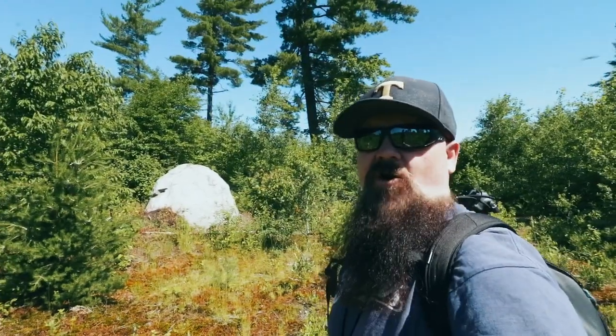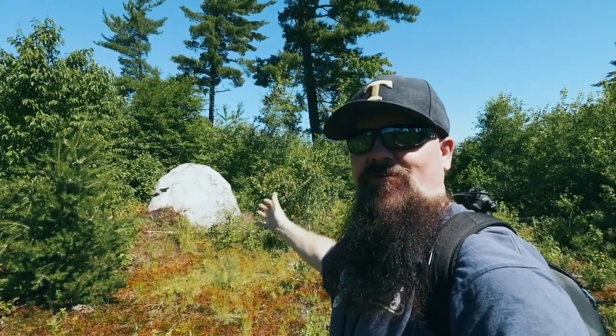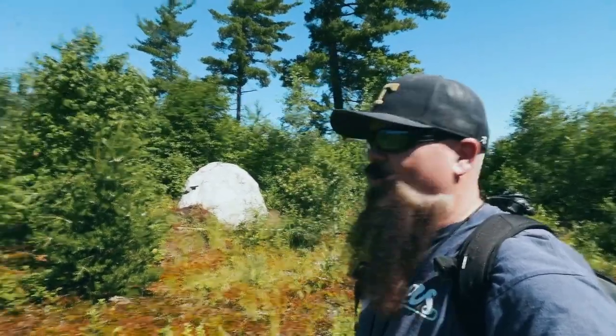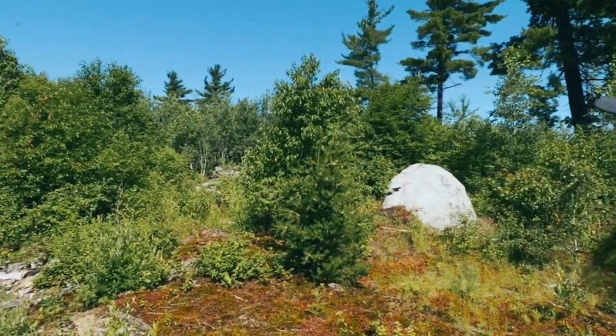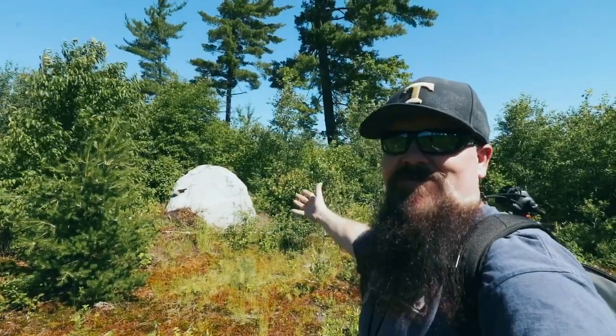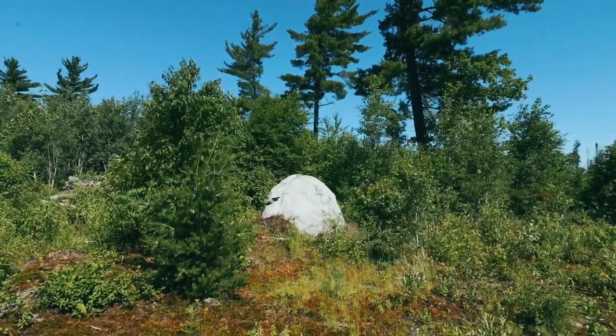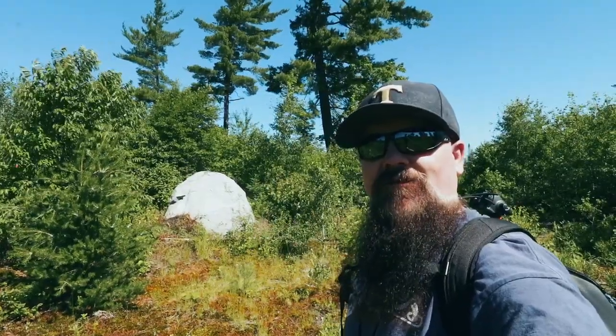I think this one's pretty obvious. One big boulder in the middle of just all trees and grass and what have you. So obviously it stands out to me. It's something different with all the lush green around it. It's going to make a great picture. So once again, I'm going to take one of this.